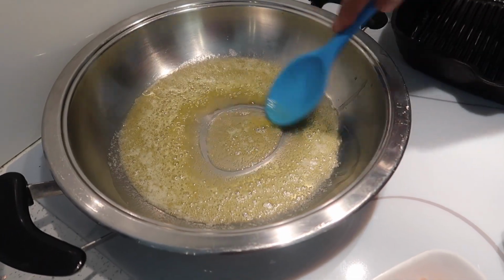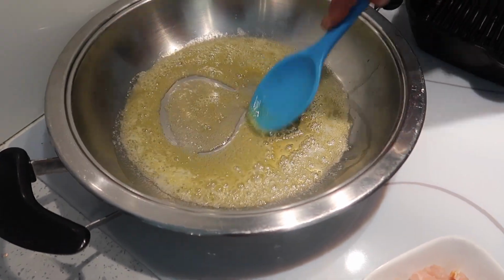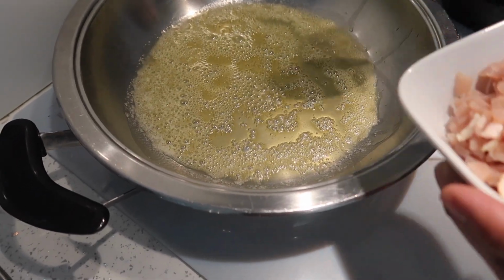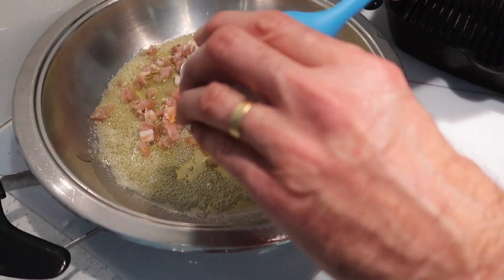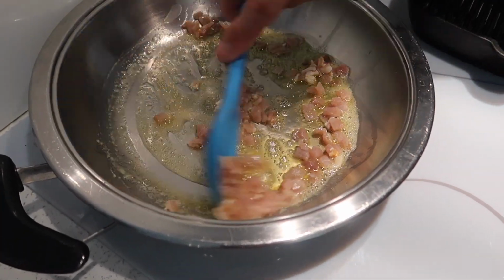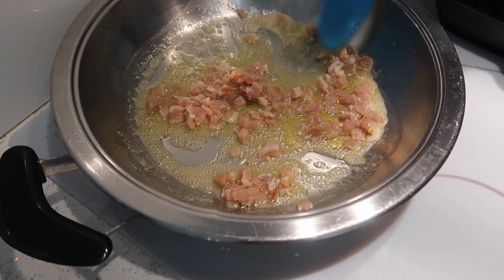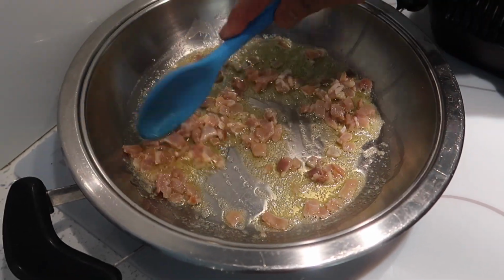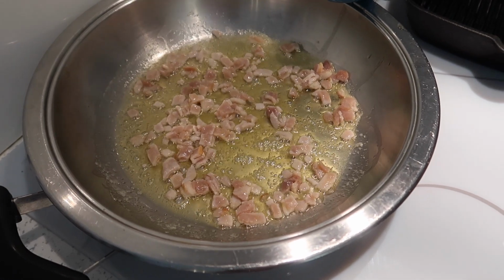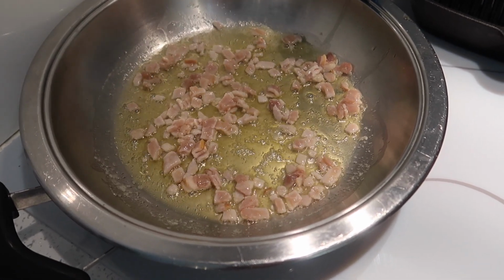So the butter is now melted and you can smell the sort of nutty smell starting to come out of it, so we'll start cooking. And the first thing we're going to add is the smoked bacon. So this is for our cabbage. For our cabbage. You're just going to brown that off before you add the rest, yeah? Just let some of the flavours of the smokiness of the bacon come out into the butter.